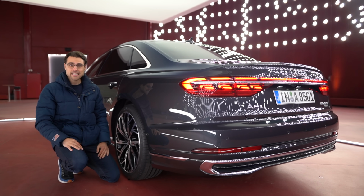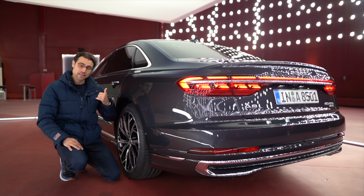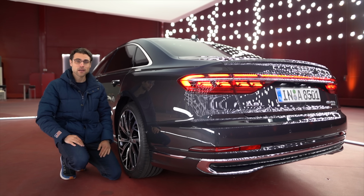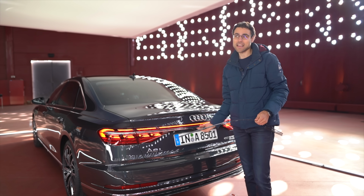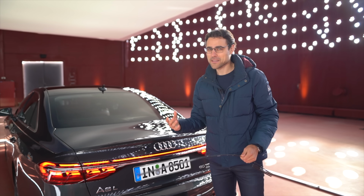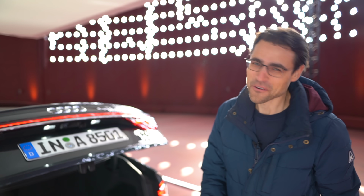Another technology highlight is the rear axle steering, so the rear wheels turn in the opposite direction than the front wheels. This kind of fakes a shorter wheelbase. It's standard, by the way, for the S8 model. At least $100,000 or euros for the A8, and then 150K for the S8. But what do you do with all the money that you have left then? Well, store it in the trunk or for your gold or whatever.